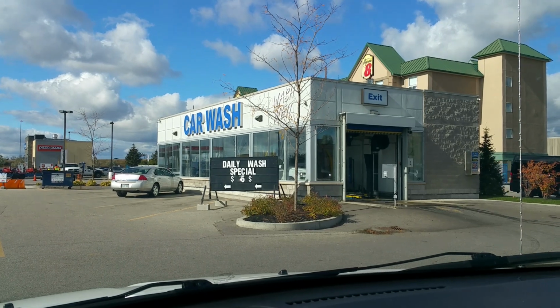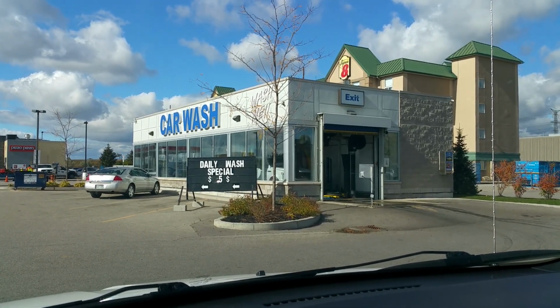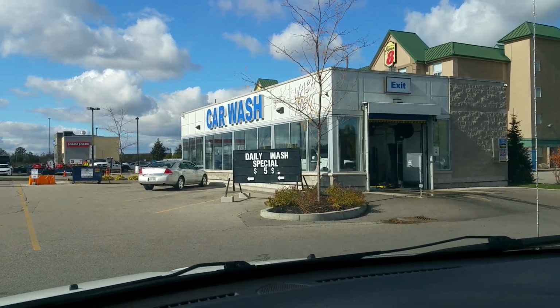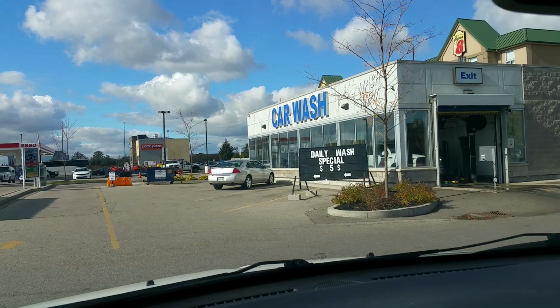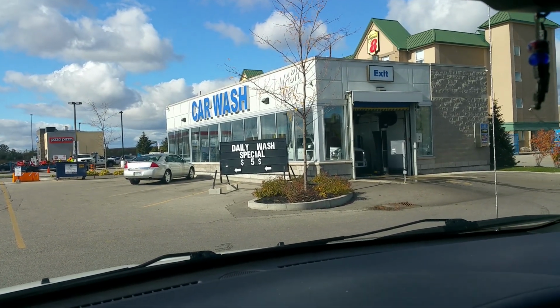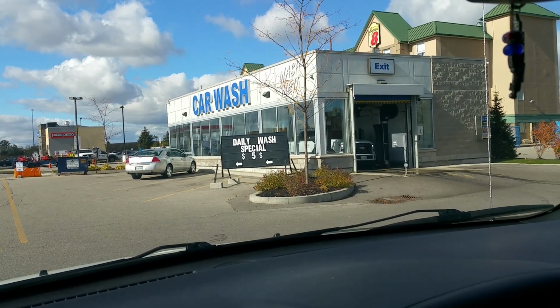Today I am in Toronto, just on Steeles Ave, just off the Highway 400, so it's Steeles Ave West, and this is kind of an independent car wash. It's not attached or affiliated with any gas station or anything like that.